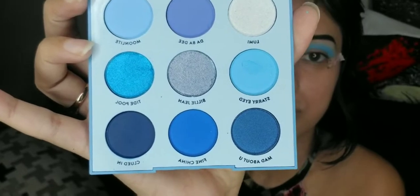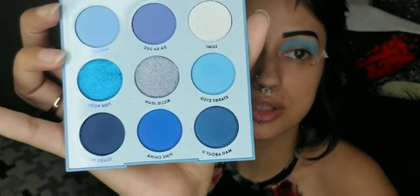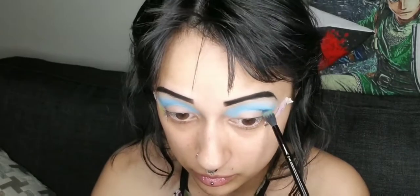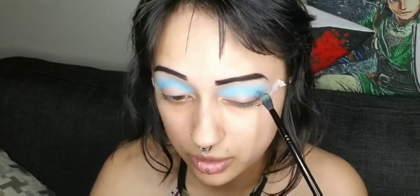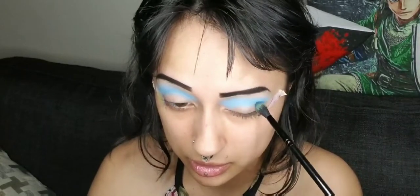Anyways, enough with that. We're gonna go ahead and go in with the color Clued In, and I'm gonna stick that right into the crease. Okay, so when you put this color, it kind of just sticks in the place that you just put it. I noticed that problem with darker blues, so let's see if we can make this work.